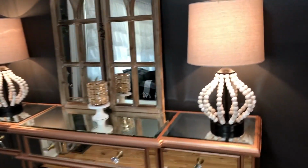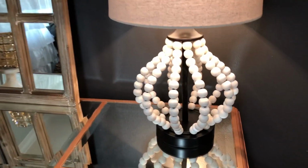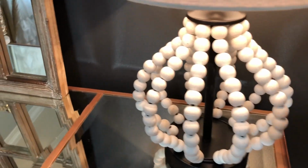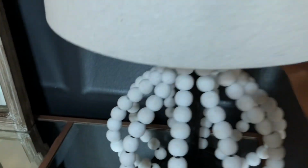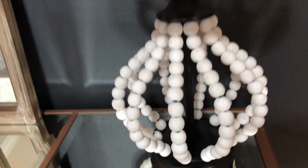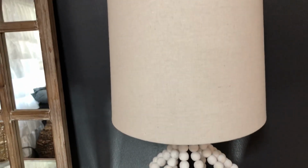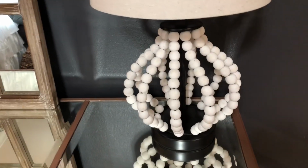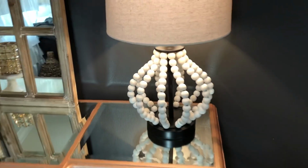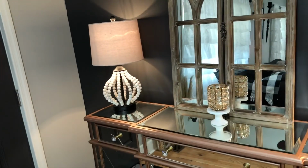And I got these beaded lamps from Hobby Lobby. I think these are so pretty. This is what they look like with the light off. Look at the details of that. I just love anything with beads on it. I think it's really pretty. And these I got for half off, so I got both of these lamps for $100.